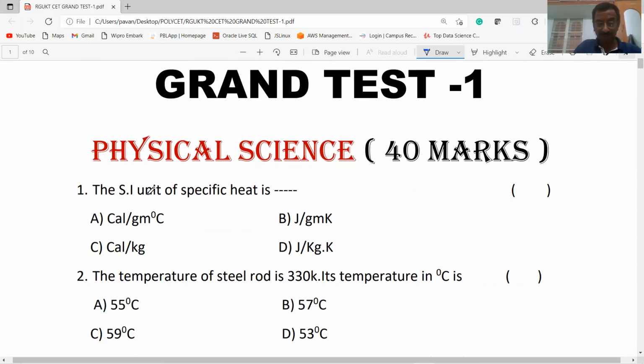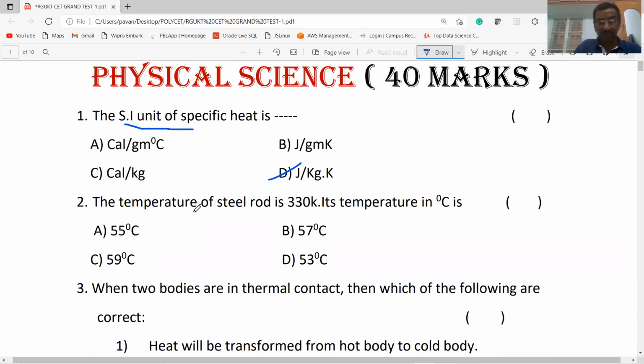Today's first bit on the screen. The SI unit of specific heat is joule per kilogram Kelvin, option D. Then the temperature of the steel rod is 330 K. Its temperature in degrees Celsius is 330 minus 273, option B is the correct one.